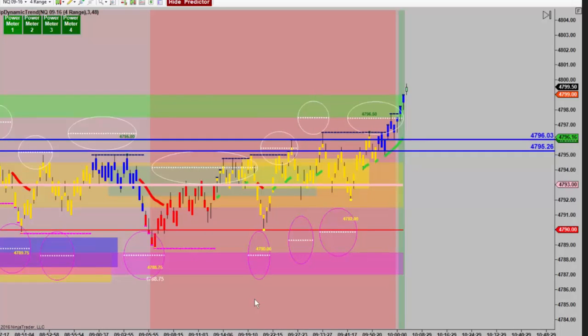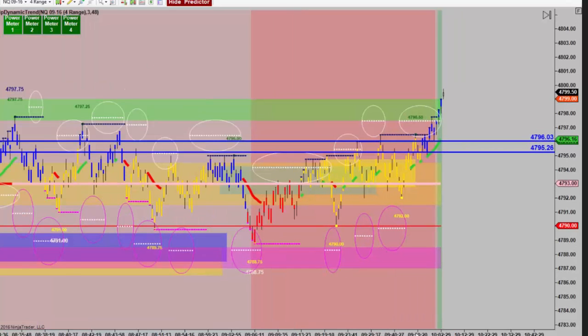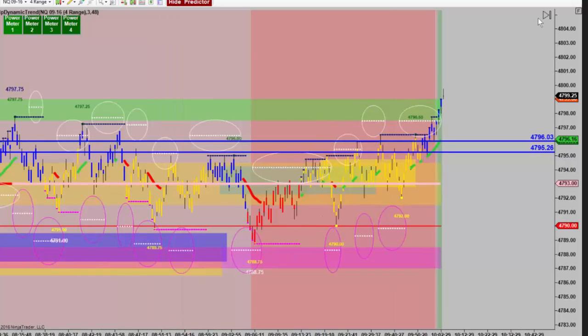Buy the predictor, or pardon me, sell the predictor. Buy it only if it's green, if it's a midband. And you're looking for a great trade setup at midband. We're more than likely going to bip up here pretty soon on midband, and it's going to turn green. And then you're looking for that pullback.